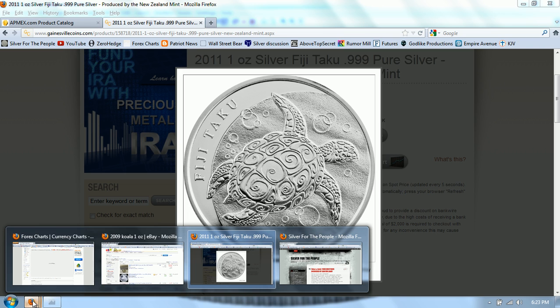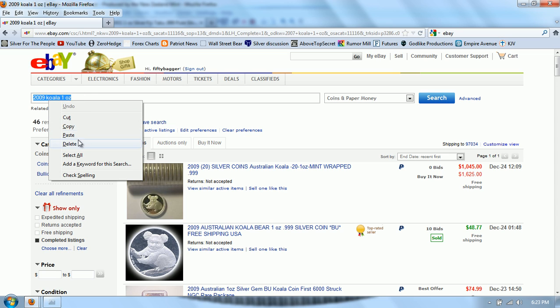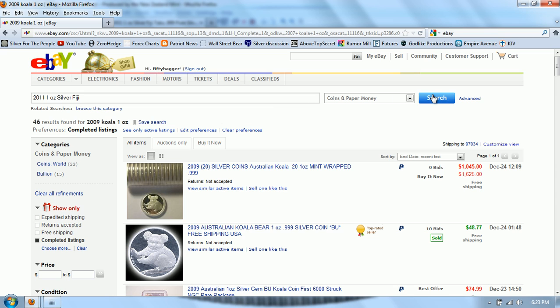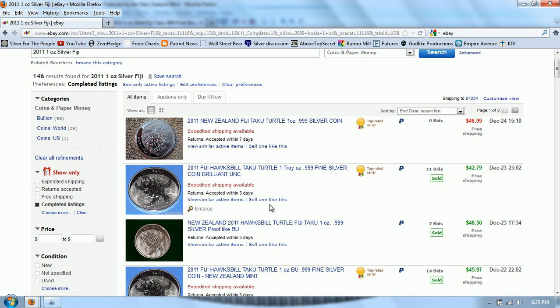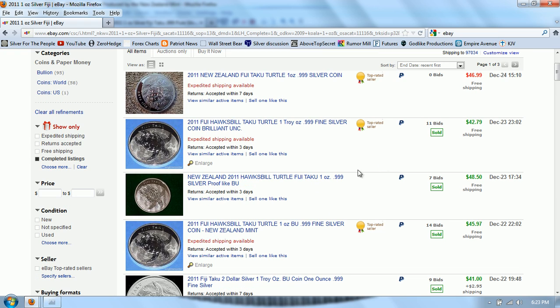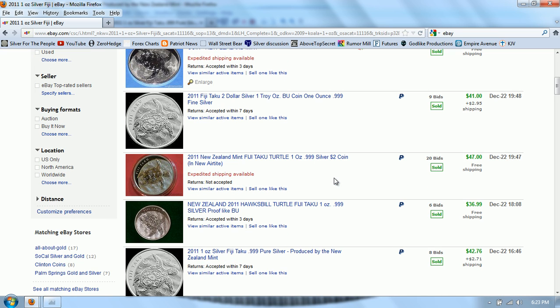But let's take a look at the eBay on that one, just because I'm curious. Unfortunately they're out, so you might want to look around and see if anybody else has them. Those are beautiful coins. You can see not too much of a premium right now: 42 bucks, 48 bucks, 45 bucks. So definitely like that coin.